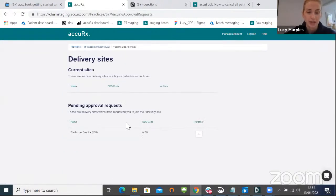So I'll click on this, and I can see this practice. Obviously it's called the accuRx practice 2, but let's just say it's a different name for now. I can see the name of the practice, the ODS code of the inviting practice, and I can choose whether to approve it or decline it. Just a note on this, it's really important to not blindly accept any request, because it's a little bit tricky. You'd have to get in touch with support if you accidentally link yourself to the wrong practice.